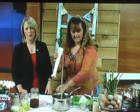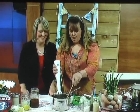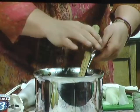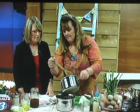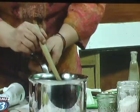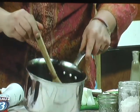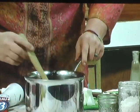Now, we can either get really messy or you can use a blender. We're going to blend it all up while our roux is thickening, but we're not going to burn our roux. Then we're going to add it to our roux, or vice versa. In goes our roux, and we're stirring. This is where we're going to start to see thickening, because we're all blended up.